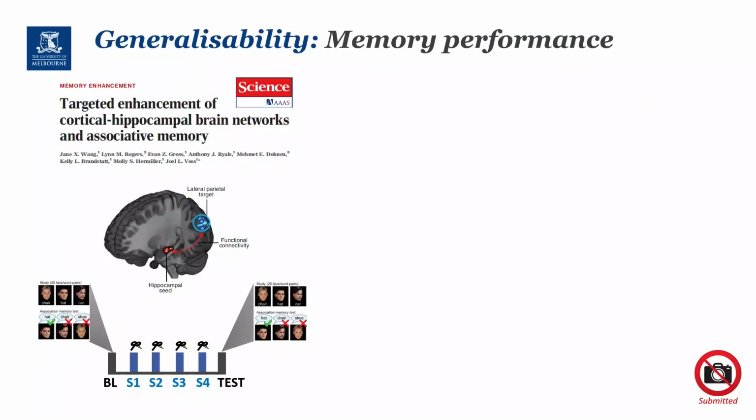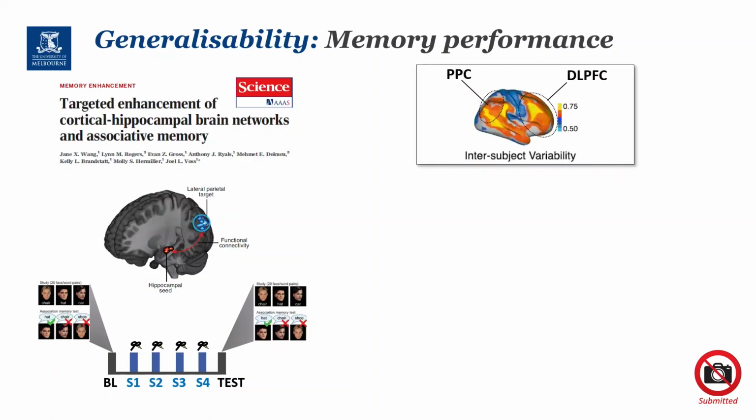The next key question is whether the benefits of personalisation based on functional connectivity extend to other brain regions and TMS applications. For instance, previous work has shown that multi-day TMS to the parietal cortex can enhance associative memory performance, the parietal cortex being a key component of the cortical hippocampal memory network. And as you might have noticed before, the parietal cortex is another brain region that has high inter-individual variation in brain connectivity.